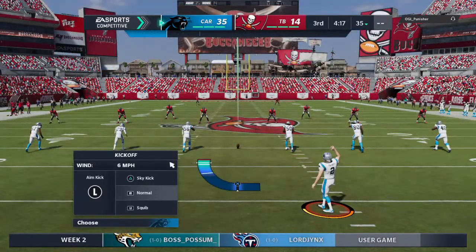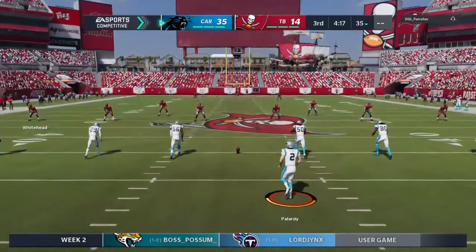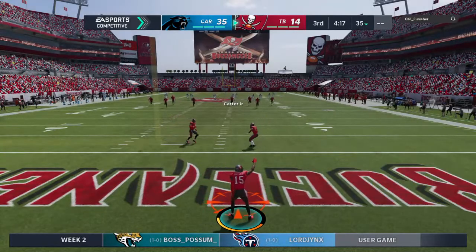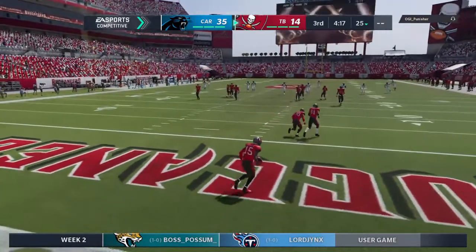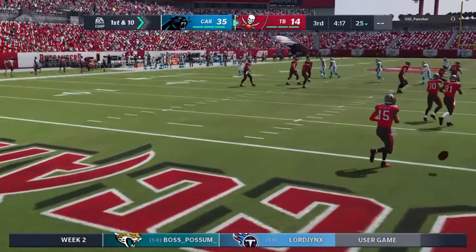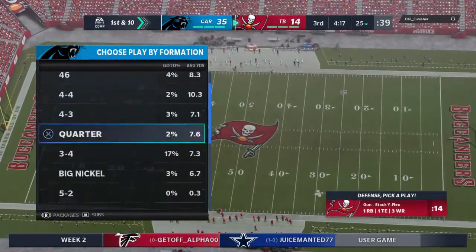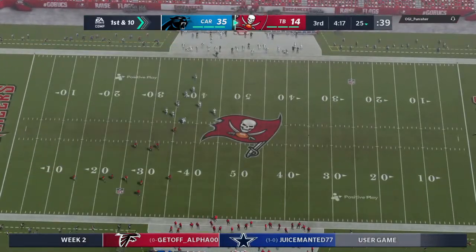And slowly but surely now starting to pull away a little bit. Things looking good for them here in the third quarter. Not only pulling away, but you mentioned that slowly but surely. You also drain clock, too, with a drive like that. So you really give yourself an advantage. Bucs take over 1st and 10 at their own 25-yard line.